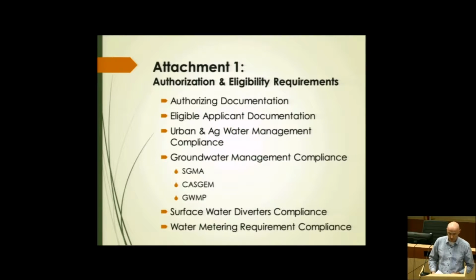All right, so the first attachment. Once you have opened an application in grants, there are a number of attachments an applicant will need to provide to be able to submit a complete application. The first one here is aptly named Attachment 1. As part of Attachment 1, there will be a number of documents that the applicant will need to submit.